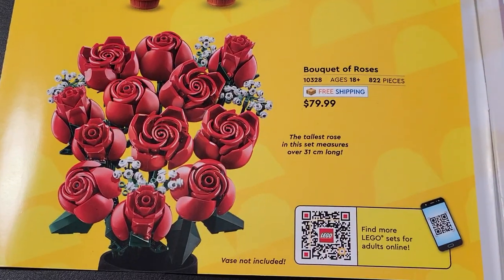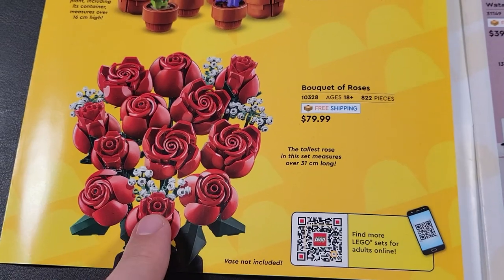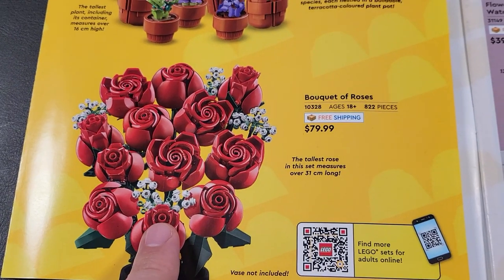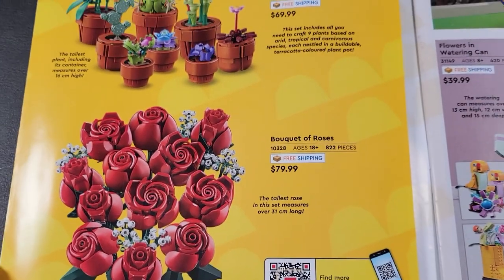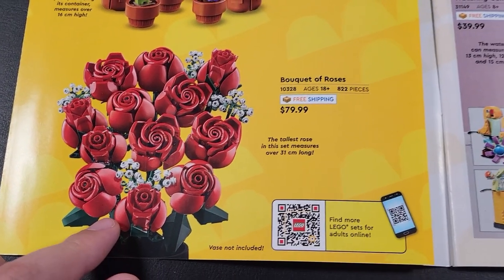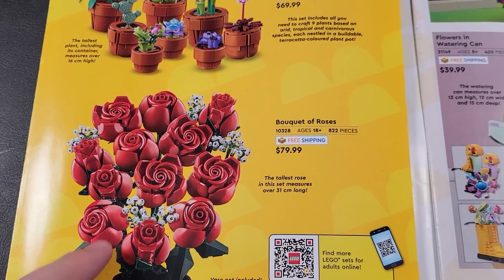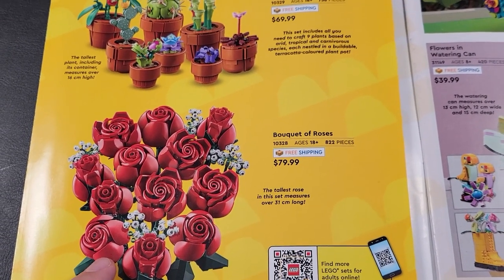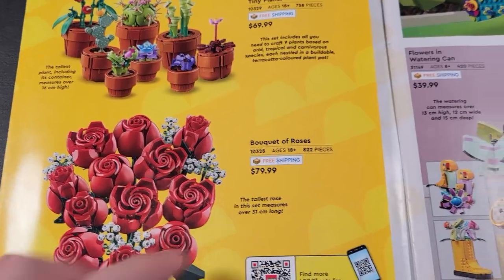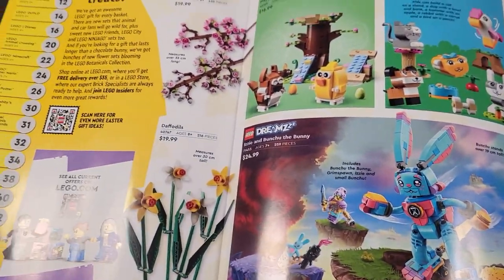Now, I would like to see someone get a girlfriend or a wife some of these. This would probably be very nice to receive. I have seen the box. It's a really nice box. I haven't seen how the flowers are put together, but it does look very intricate. Now this opens up, so let's see what we got.